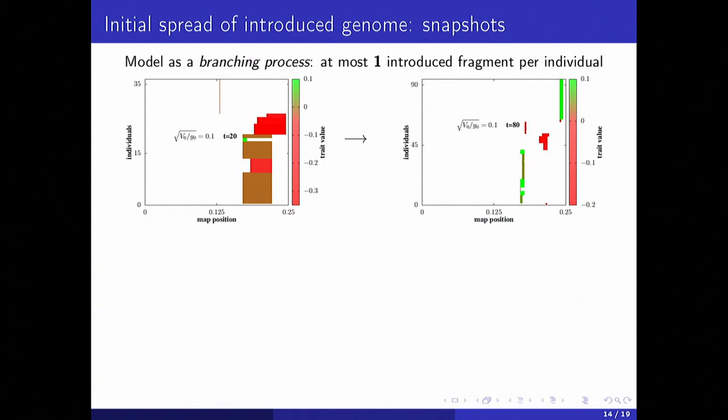As the population evolves further, in this case, there are more individuals who carry at least some fragment of the introduced block. The fragments are typically shorter, but now they are predominantly beneficial. So what has happened is that, as these blocks broke up further by recombination, some beneficial bits that might be embedded within this introduced block were loosened from their deleterious background, and then these are amplified by selection.